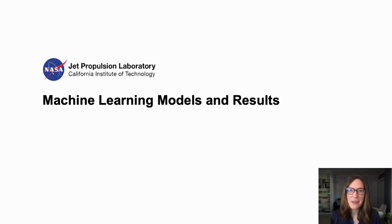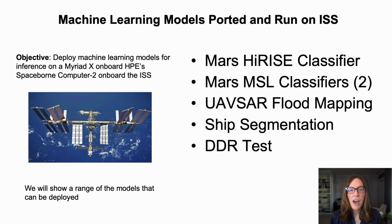I'm going to talk about some of the JPL machine learning models. Léonie is going to give the results, as well as talk about some Ubotica models. I'll discuss 3 Mars classifiers, as well as a pixel-wise Earth-based classifier for flood mapping. Léonie will discuss ship segmentation and a DDR memory test, which can give us an idea of radiation effects. And this is really to show a range of the models that can be deployed on the Myriad X.